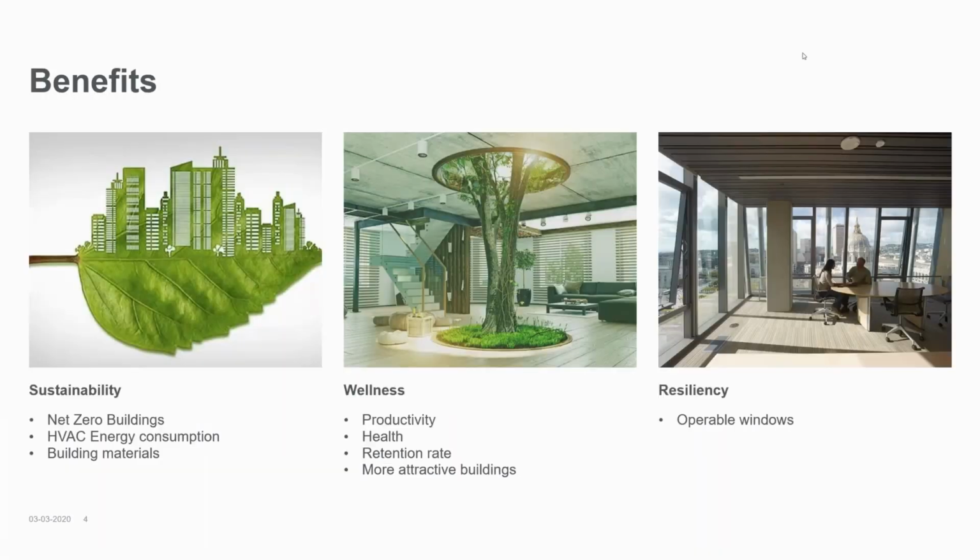ventilation in general. There are, of course, many benefits of utilizing natural ventilation and mixed mode ventilation in a building project, but I've tried to boil it down to three different main categories. So sustainability, wellness, and resiliency. In relation to the sustainability of natural ventilation, it can, for example, be an essential part of a net zero building or a similar type of building. Utilizing the fresh air directly from the outside will, of course, require little to no fan energy, and will therefore reduce the overall HVAC energy consumption.